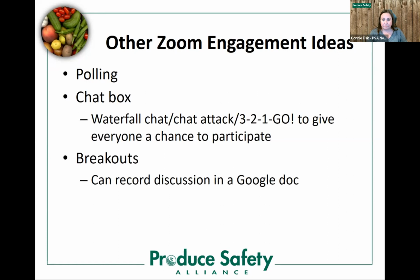And again, if you want to use this feature, I recommend visiting Zoom's support webpage for details. This one is one that you'll want to practice with your training team ahead of time, just to make sure you understand how it works.